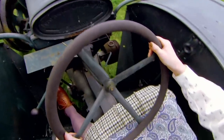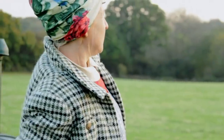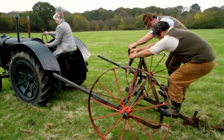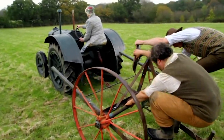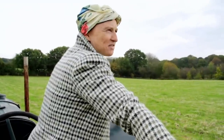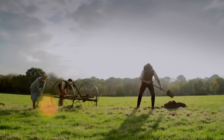Not going according to plan. Ideally, the mole should be cutting a channel about a foot beneath the surface. Try standing on this. Or there. Yeah. When war broke out, there were almost 4 million acres of land like this that needed draining.